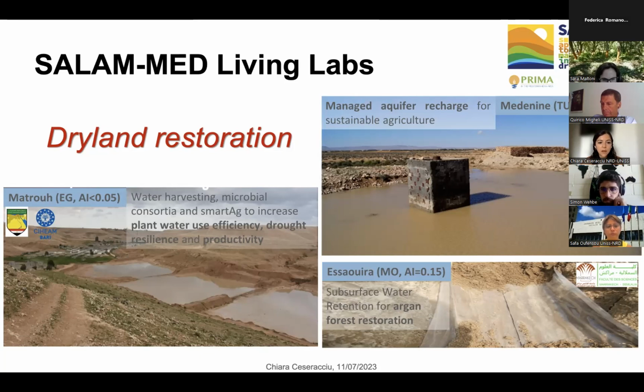The living labs in Salamed focus on both dryland restoration and dryland resilience, and these are some examples of what we're doing in the southern Mediterranean. So, for example, in Tunisia, the living lab is focusing on the scaling out of managed aquifer recharge for sustainable agriculture. In Egypt, we're focusing on water harvesting, and in Morocco on argan forest restoration by testing subsurface water retention technologies.